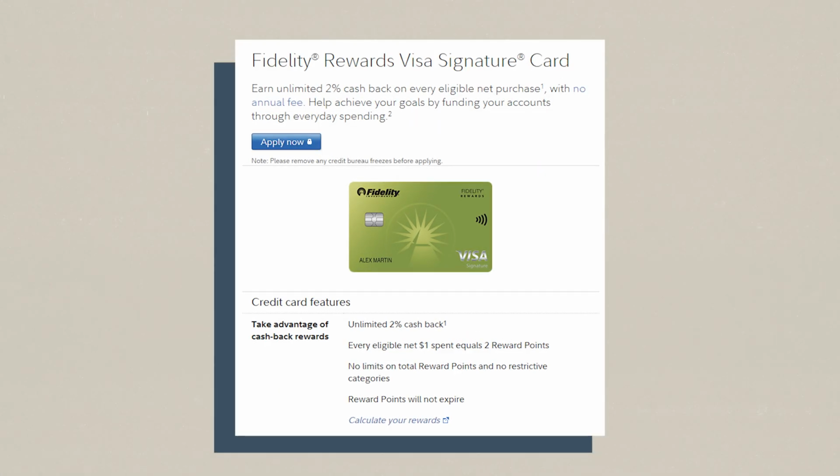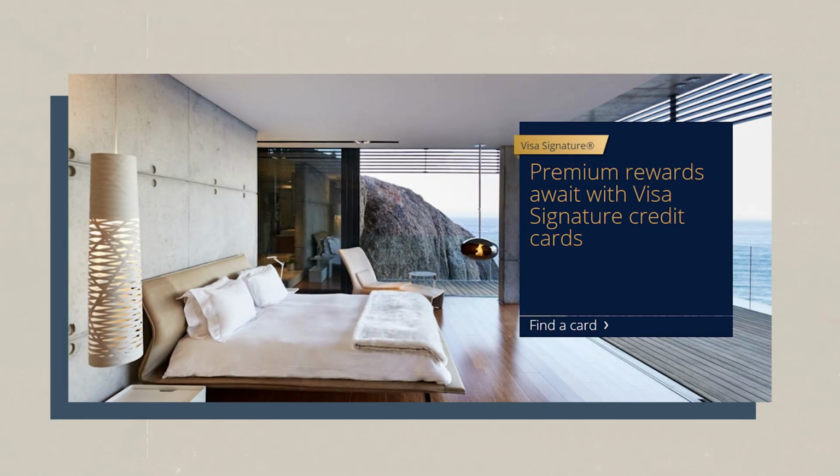So the Fidelity Rewards Visa Signature is a 2% flat rate card with unlimited cash back. There are no restrictive categories with this card, and rewards points will never expire. This is also a Visa Signature card, so you'll get the benefits that come with this, such as the 24/7 concierge and travel benefits. This card can be great if you already use other Fidelity services.